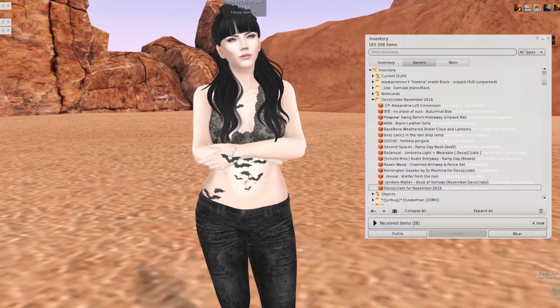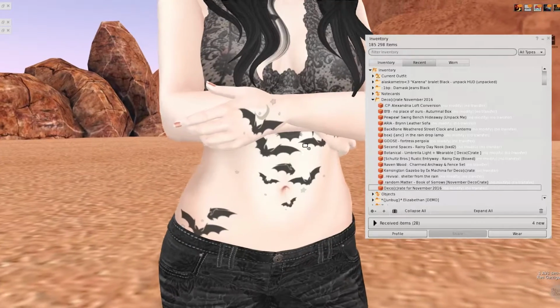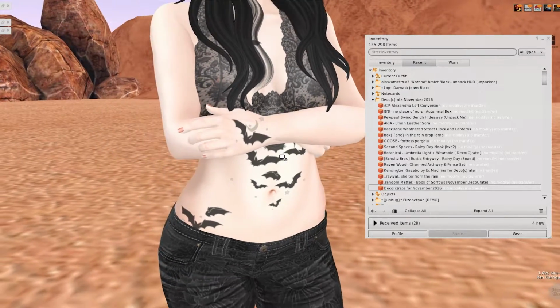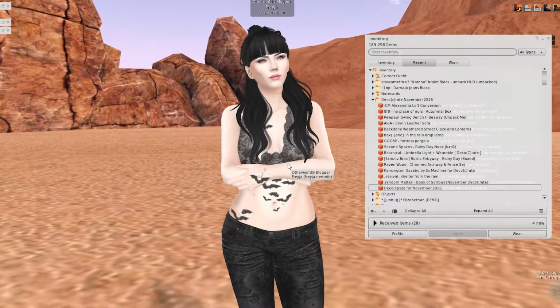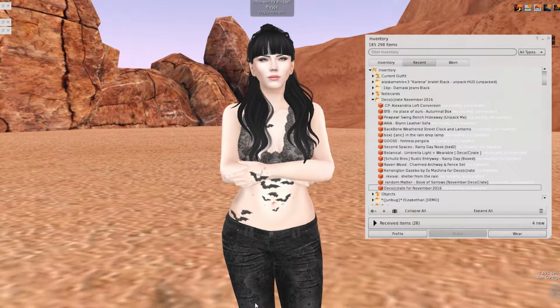And finally, I have these tattoos from Sound Sparrow for the current round of We Love Roleplay, and they are the Batlings. So you can have your cute little bats all over you, and they come in 3 opacities, and this is the middle opacity. So that's what I'll be wearing while I am unpacking things.